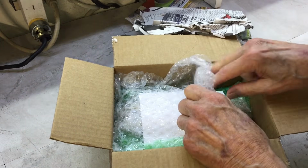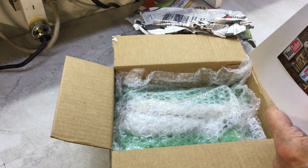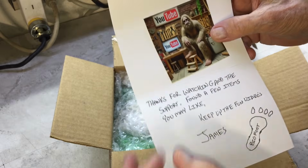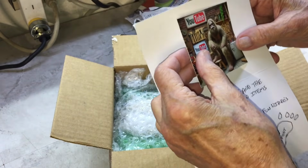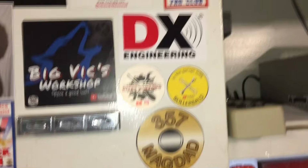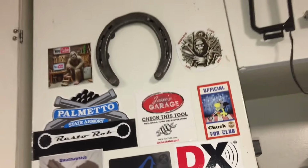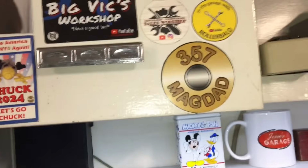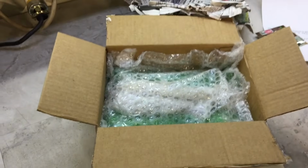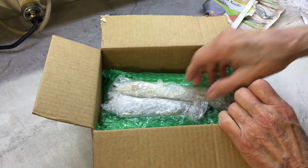Here is a note from James, which I shall read offline, and I'll bring you right back. I think James won't mind if I share this with everybody. Thank you, James. So nice of you. Sticker. I have a couple of his stickers already. Let me show you. They're up there on the wall. The wall of fame. So now I have another one. Thank you, James, for that nice note. My goodness, look at all this stuff.